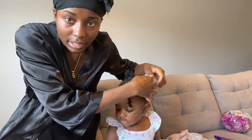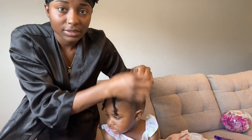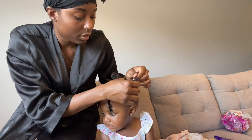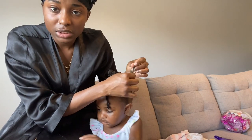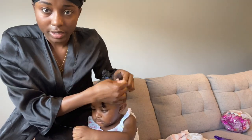Now y'all see exactly why I have to have food, because if I do not have food, she's going to be doing anything and everything. With the food, she is just focused on the food. Right now, she's just moving, grabbing anything.